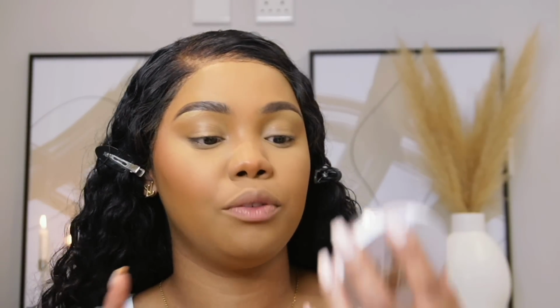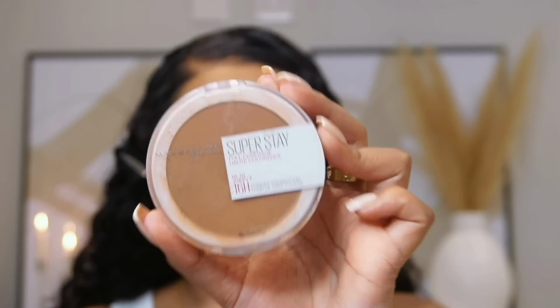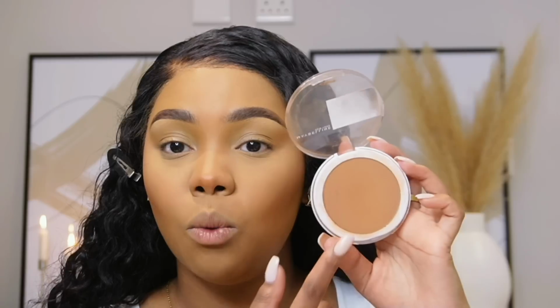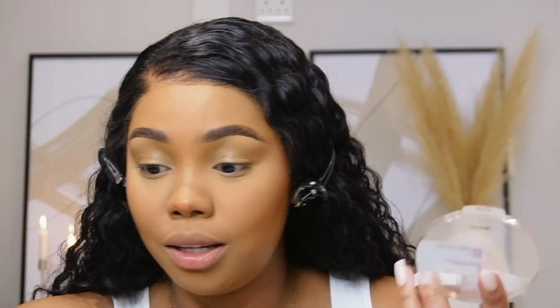Then time to powder contour and bronze. It's a little bit dirty, but I'm going to go in with my Maybelline Superstay Full Coverage Powder Foundation. This is in the shade Coconut. There's nothing exquisite about it that I can comment on. I just really enjoy the warmth of the shade Coconut. Honestly, I wanted a different powder. I tried this one and it really did what I needed it to do.